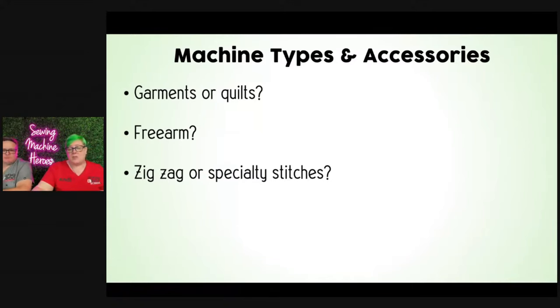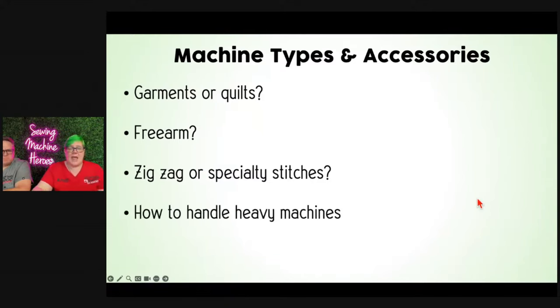We talk about zigzag or specialty stitches, because if you've worked with vintage machines, we do have some machines that have built-in zigzag, and then others that require cams or attachments to make those things happen. And how to handle heavy machines.